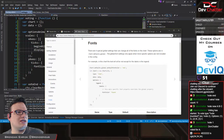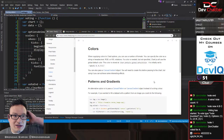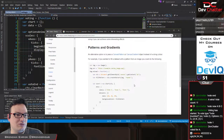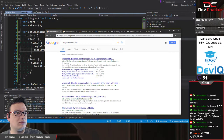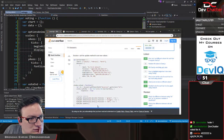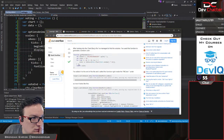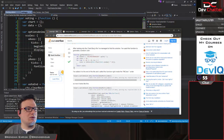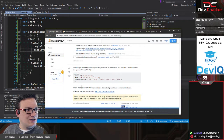So, ChartJS colors. Not axes, charts, nope. Colors, there we go. Colors is initially set to that. I'm not a fan of that one, but anyway. ChartJS random colors. There we go. Get random color. Thank you, person, for writing a get random color method. That's what I was looking for.